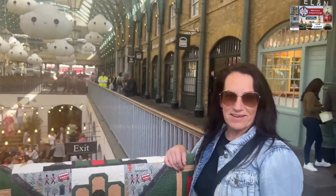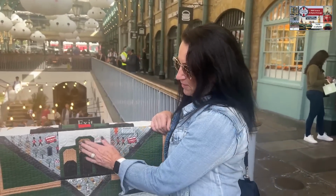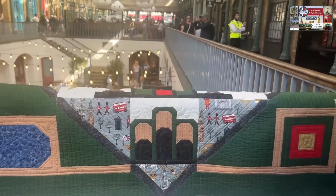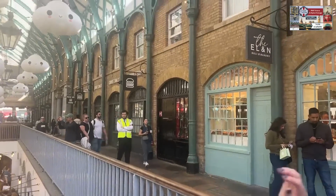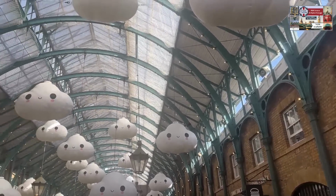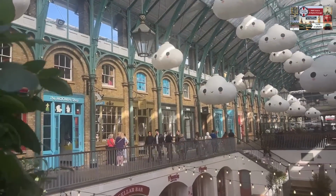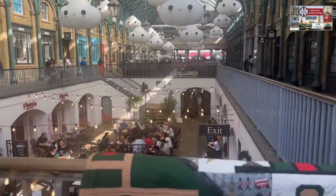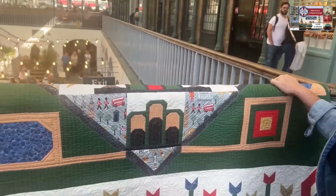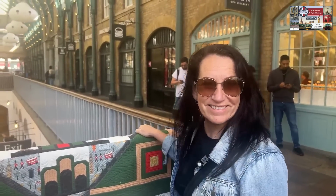We are in Covent Garden, a really fun place to hang out with a lot of history too. So my Covent Garden block reflects the architecture in here. We have the green arches on top with the tan brick and then the black doors and windows, which some of them have been repainted to represent the actual stores or locations that are there. But it's a definite must stop just to hang out, people watch, get some food, maybe do a little shopping.